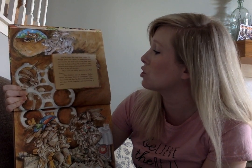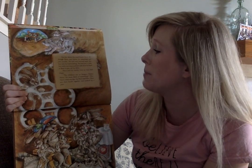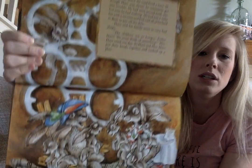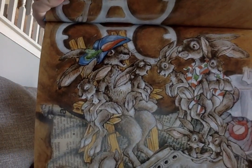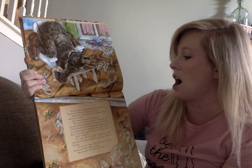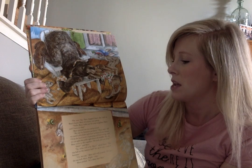The children are so hungry, Father Hare. We must think of something, Mrs. Hare cried one day. So Hare and Mrs. Hare put their heads together and cooked up a plan. So you can see they're in their burrow, down underground. The next day, Hare hopped down the road to Bear's house. Bear, of course, was asleep.